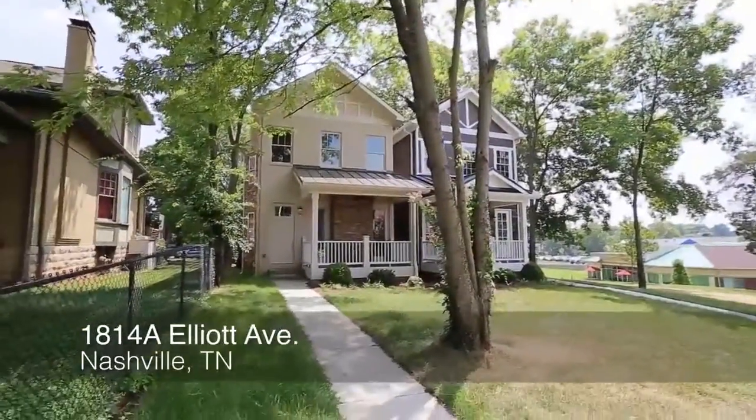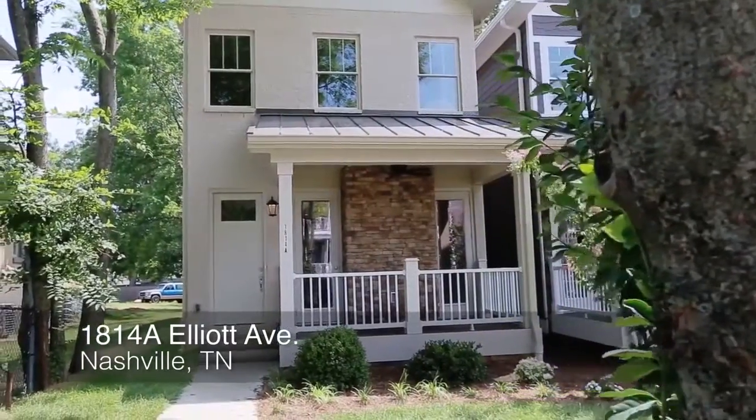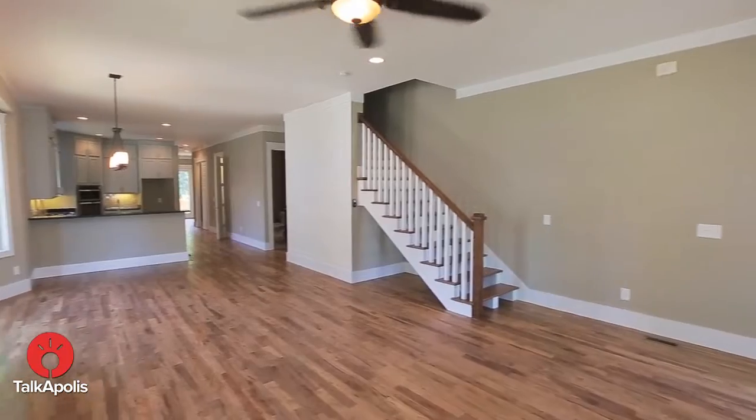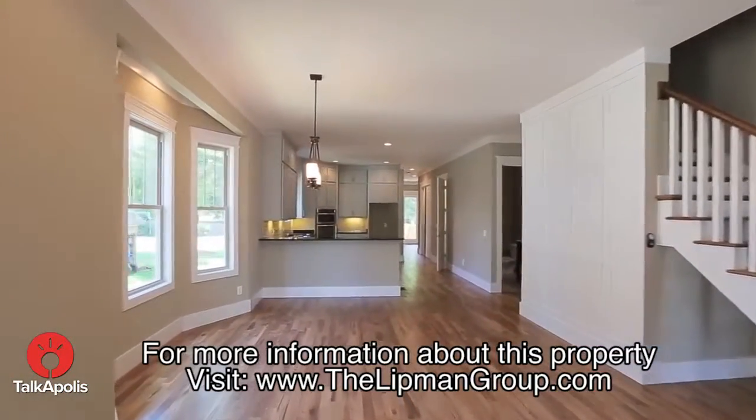Well, I tell you what, the market is so hot, and Sutton has a fantastic property, so we're going to jump straight into it. Sutton, what a wonderful property. It looks like it is 1814A Elliott Avenue in Nashville, Tennessee. Tell us about this residence. Yes, we're in the 12 South area. This is new construction. It's a craftsman style home, very open floor plan, great for entertaining.